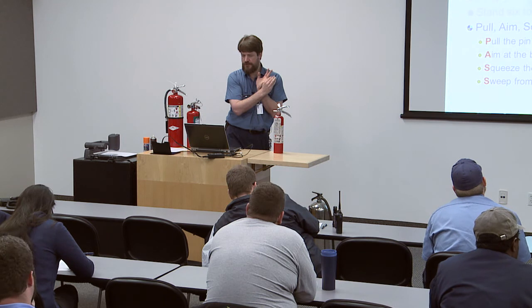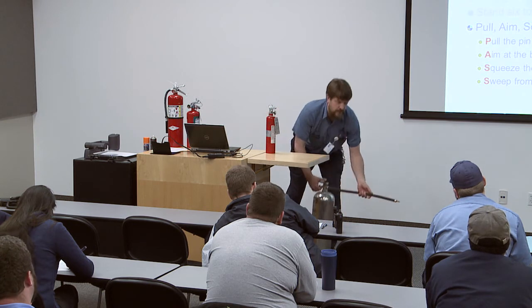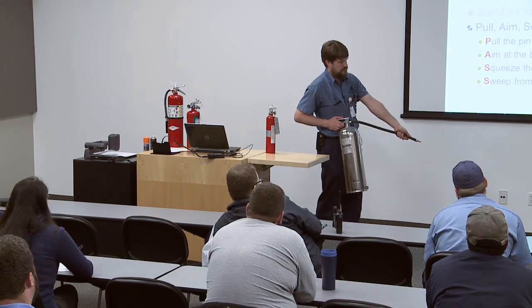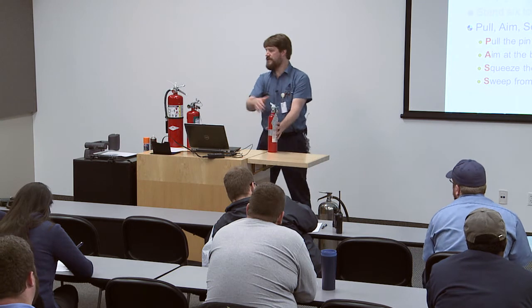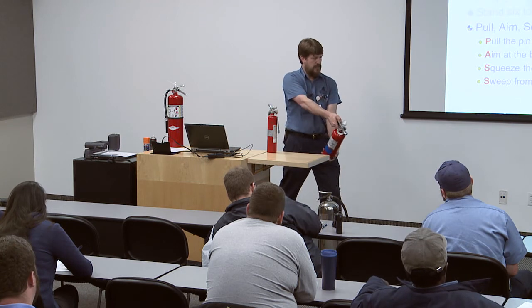Then squeeze the trigger, holding firmly. You've got 2 different types of extinguishers, one with the hose, and then this one. Obviously, if you've got the hose one, keep it tight to your body so that any recoil is caught, and use the hose to aim. If you've got one of these or one of these, hold the extinguisher at the bottom, start here, and then push out and aim with your whole body.